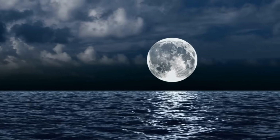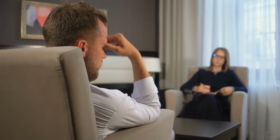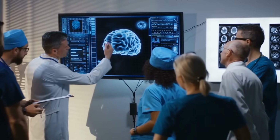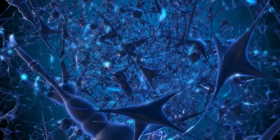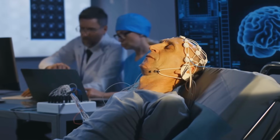The Moon is responsible for the ebb and flow of the ocean. It regulates the life of bees, fish, birds, and amphibians. Even you feel the influence of the Moon every day. Changing the brightness of the disk in the night sky regulates the level of melatonin in your brain. This hormone is responsible for circadian rhythms, which are important for healthy sleep.